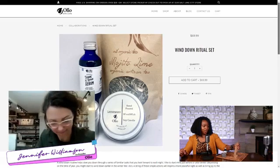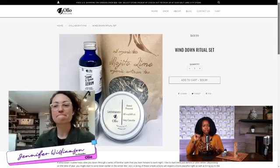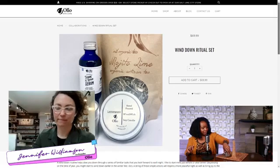Right. So everybody needs to get, I have my little thing that I can put my loose leaf tea in. You need to get yourself one of those. It will change your life. That is amazing. So I think this is fantastic. And this particular Mojito Lime one works very well with the lemongrass candle that I have here.